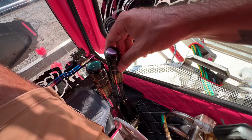I'm guessing this is how you operate it. I'm going to find out soon enough. Bro, this is crazy.